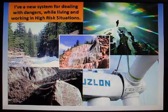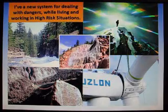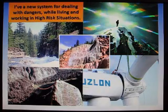I've been on a few mountains over the years and traveled to a lot of places around the world to climb and stuff. But the point I'm trying to make is I've been in lots of high-risk situations and figured out some ways to look at safety that's different than what we traditionally do.